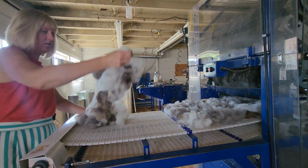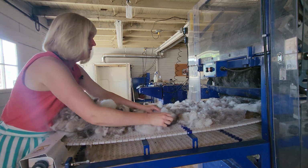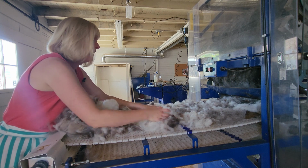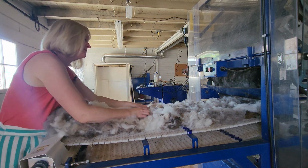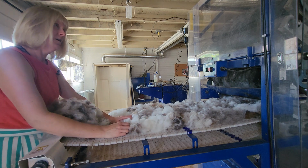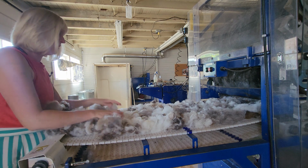Okay, here we are at the carder and I am finishing up the last batch of Fiber Club wool, and they're doing some construction. Well, not some. They're doing all the construction in Halsey right now. So if you hear things behind me, that's why. Anyway, this is Fiber Club for June, whatever month it is. And this is the very last of it that I am getting on the carder.